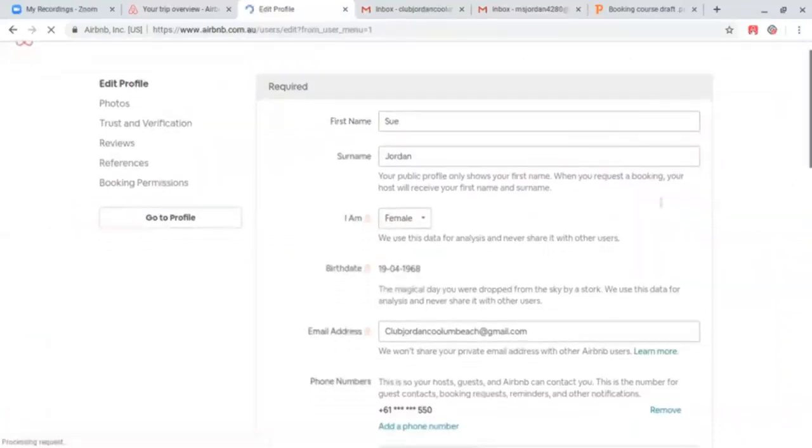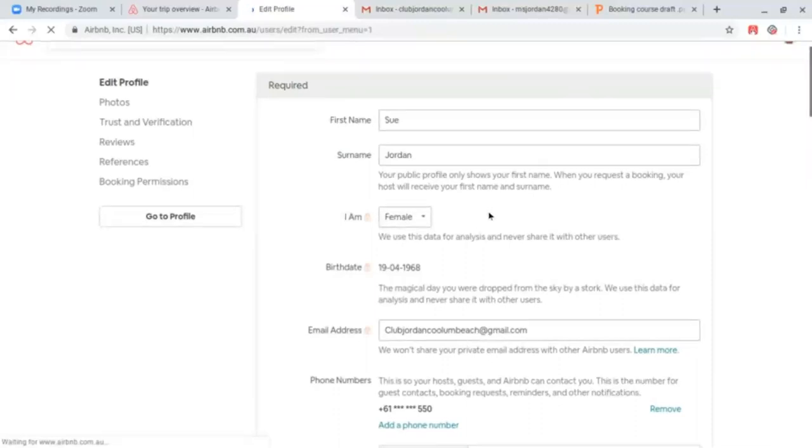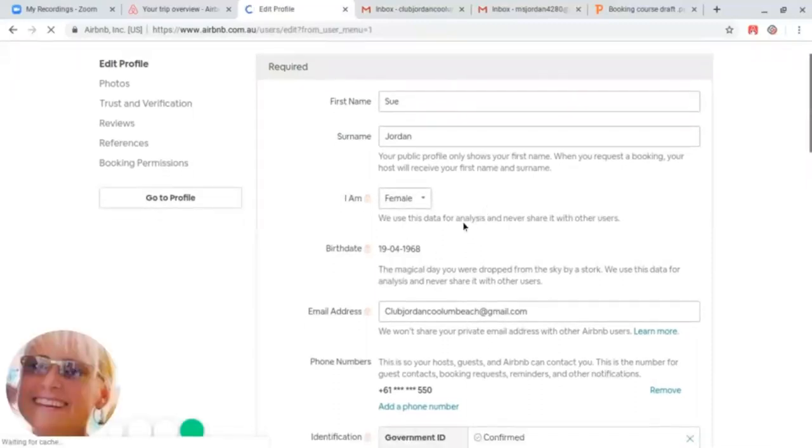Now, things to remember here. See these little locks? Hosts don't know that I'm female. It's irrelevant to them. Okay, the date of birth, that's not relevant to a host. We don't care unless you tell us that you're coming to celebrate your birthday, in which case you get a little gift or balloons from me. But that's not told to the guests.